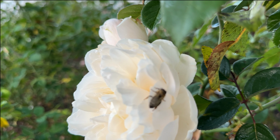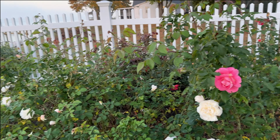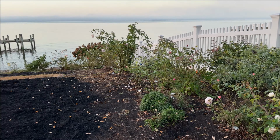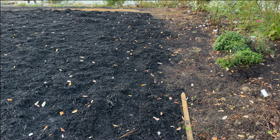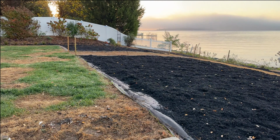So this is Summer Memories from Cortez. Summer Memories is the white. Summer Sun is the pink. So now let's talk about what's going on here. I've got a lot of work to still do. You can see where my temporary line is here that I've run.